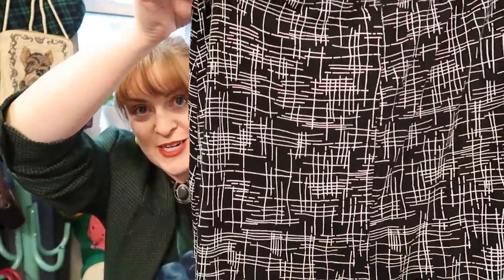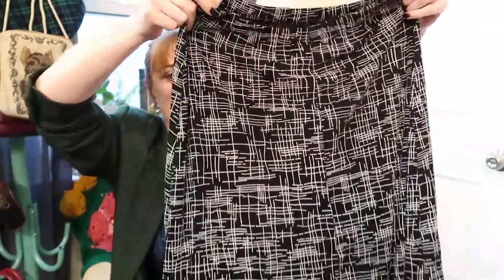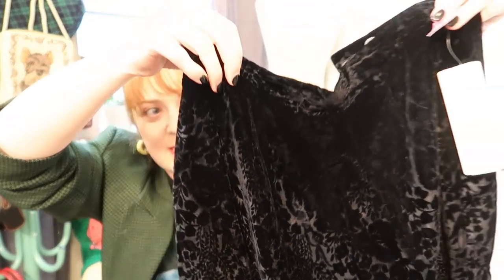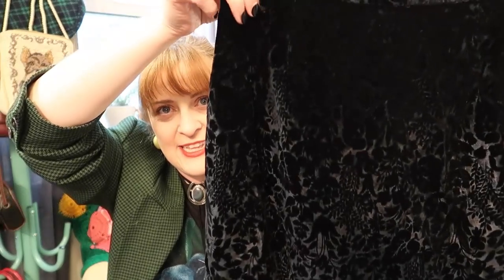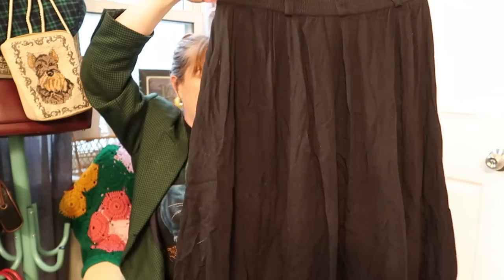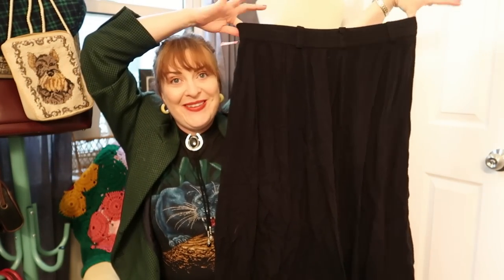Love this maxi skirt, cool crisscross doodle pattern on there. I think I have this in a maxi dress as well with the same brand. This beautiful velvet skirt. It's Jones New York dead stock with the original tags. And there's a floral design in the velvet. It's so pretty. Just a little black velvet waistcoat. This is just a flowy black rayon skirt, and I think I'm gonna keep this one for myself.